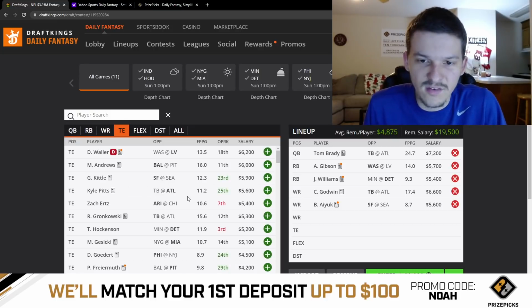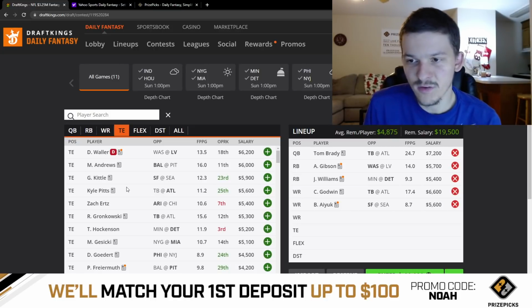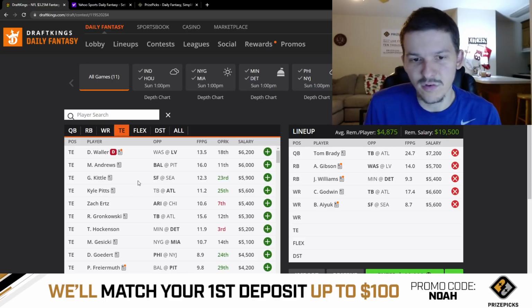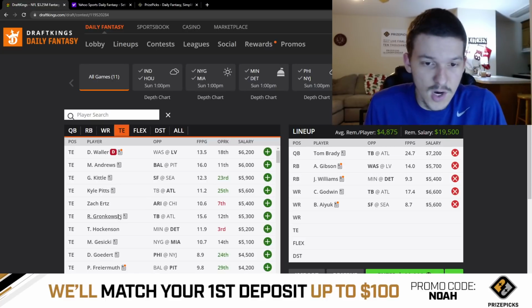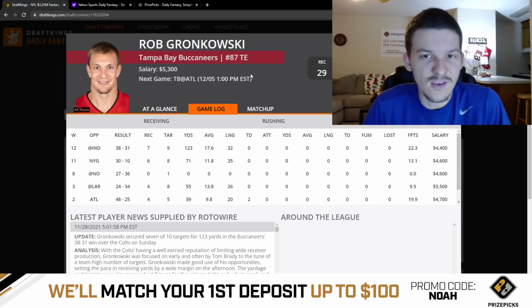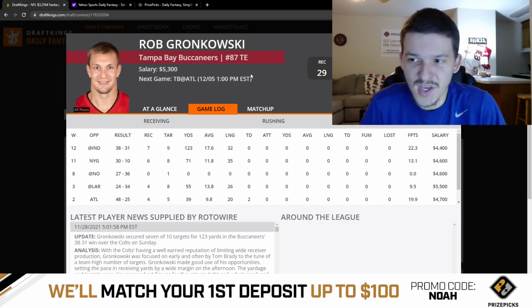I think Kyle Pitts at 5,600 looks pretty solid as well, especially if you're stacking up Brady and Godwin. I think Pitts makes a lot of sense as a run back in those stacks. Gronk, 5,300. Gronk was really, really cheap last week. He was one of my favorite values at the tight end position. His price has gone up a little bit, but Gronk's just getting all the opportunity.